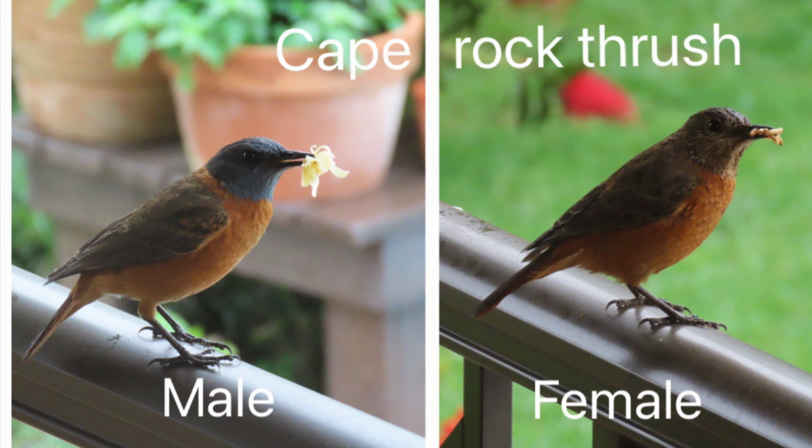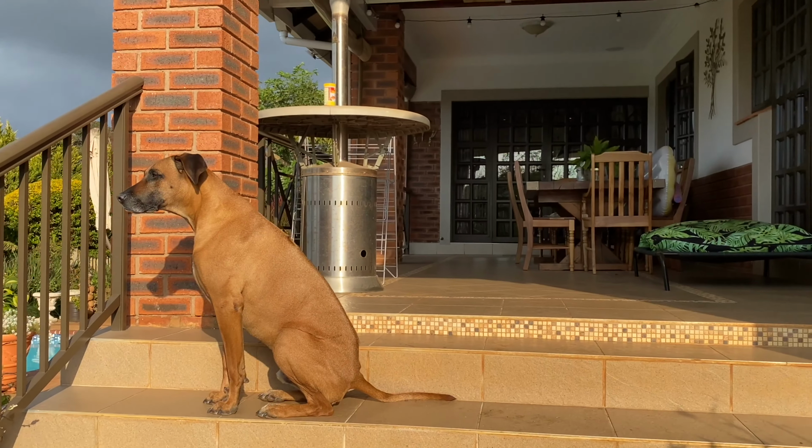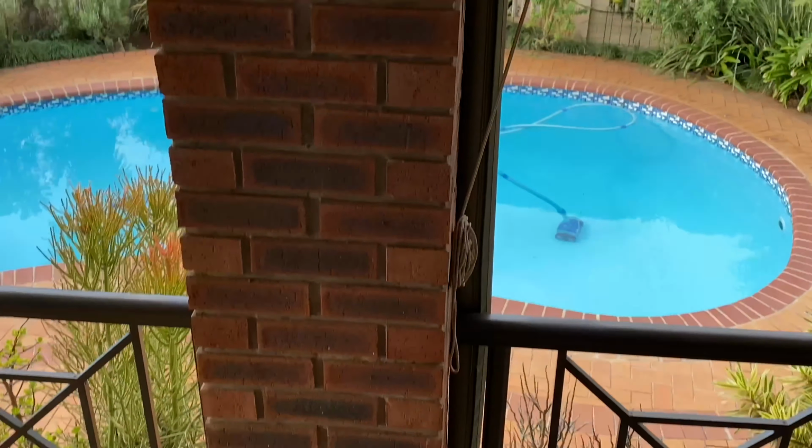It's a Cape Rock thrush couple. A male has a blue head, a female has a brown head. And this is our veranda where they decided to build their nest, just on top of this very column.